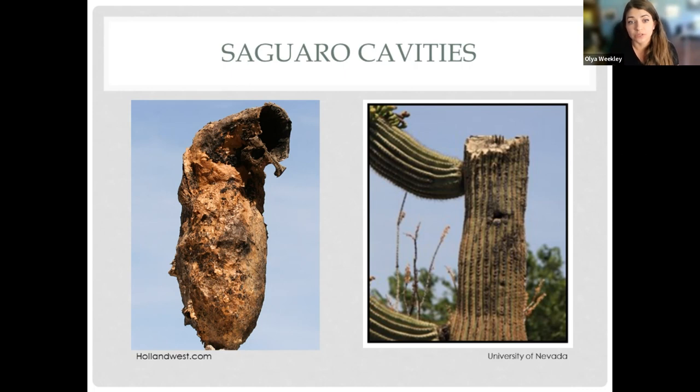Woodpeckers reuse their nests for several years. I've witnessed this myself for the last 5 years at my house. This year, they actually made a new hole right above the old one. So I expect they'll be using that next year as it scars over.